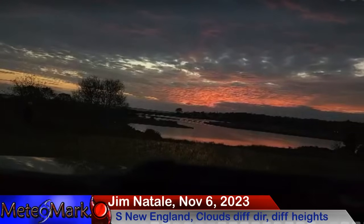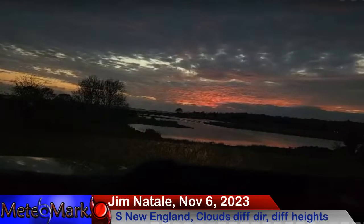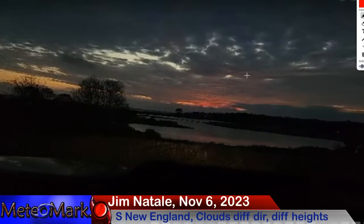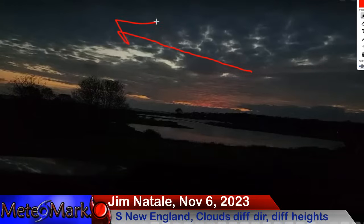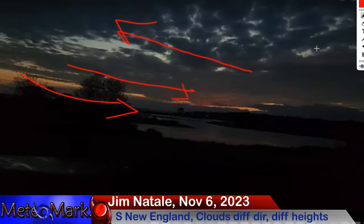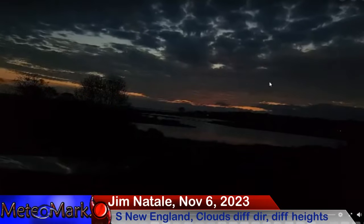And here we go, Jim, from the southern New England area here. Take a look at this. This is clouds moving in 2 different directions. You can see it looks like the upper layers here are moving this direction, and you can see in the lower levels here, they're moving this direction. This is a really interesting capture.